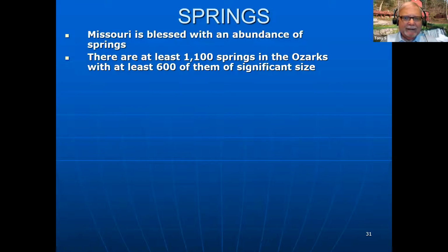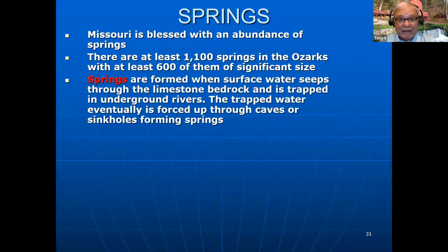Now, all these rivers are there primarily because of the springs. There are so many springs in the Ozarks, I can't even begin to tell you how many there are. In fact, the Missouri State Conservation Commission has listed at least 1,100 springs in the Ozarks. Now, probably half of those are pretty small, but 600 of them are a pretty significant size.